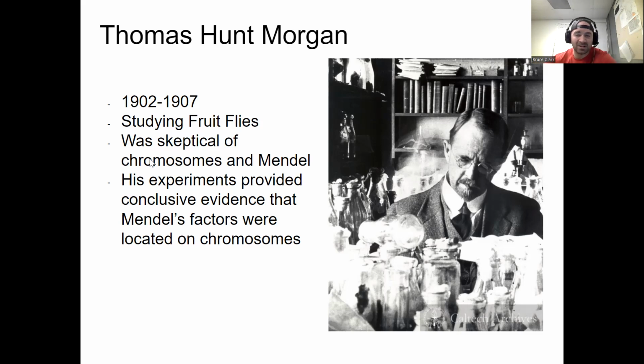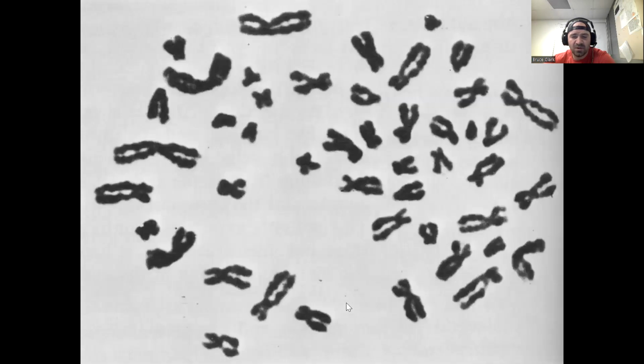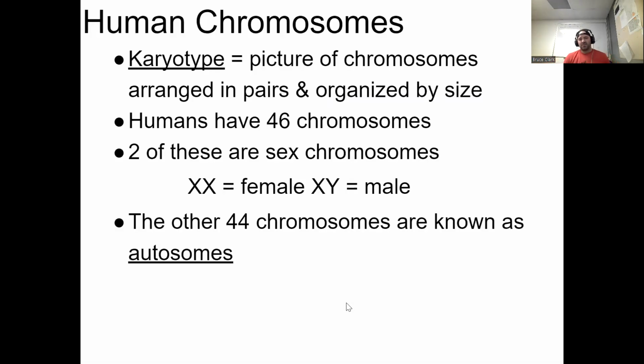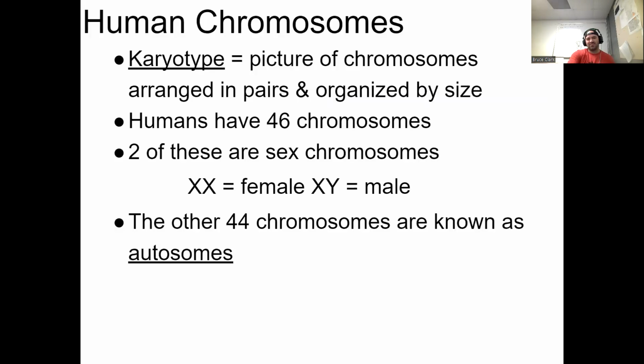He was skeptical of the research, and then after doing thousands of experiments on fruit flies, here pictured, you realize, hey, wait a minute, those factors are in fact on chromosomes. So human chromosomes, we should know some of these things. First up, a karyotype is a picture of chromosomes. Here's a look at just a picture, not arranged, but you can see underneath the microscope, a powerful enough microscope with the right stains involved.